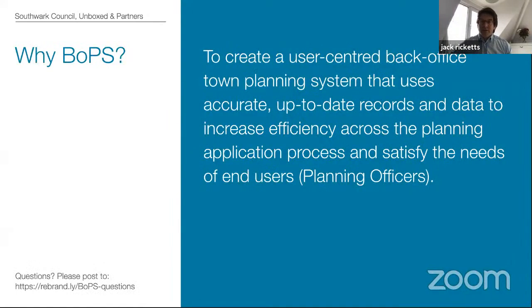Just a quick recap. So why are we here? What are we doing? We are developing an alternative offering to local authorities for administering planning applications, but the difference is we're taking a user-centered approach to that. So what does that mean? We've been doing lots of constant testing and user research with planning officers and managers to make sure that what we develop is fit for purpose and useful and doesn't add unnecessary burden to the work.